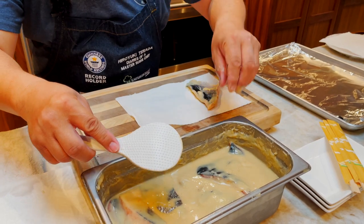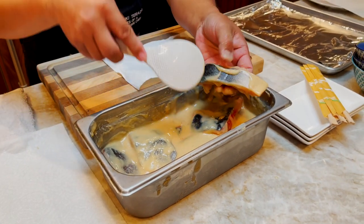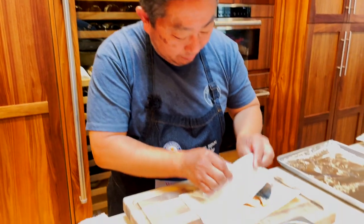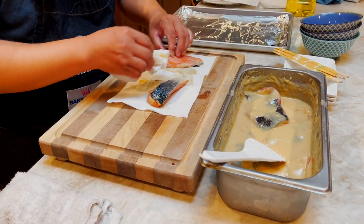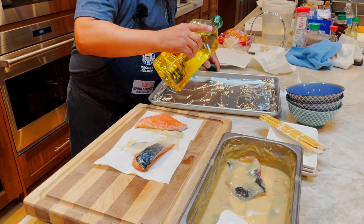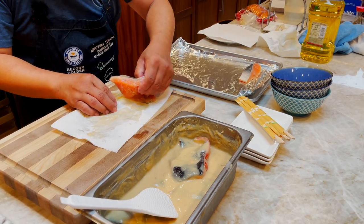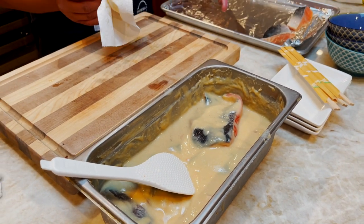Now, use a paper towel. So you don't want to rinse it? No, you don't need to rinse it. Just taking the miso off like this. Like that. That's it. I'm gonna put a little bit of oil on the seed pan. And just put it skin side up, Hiro? Yeah, skin side up. I'm gonna flip it later on. Okay.